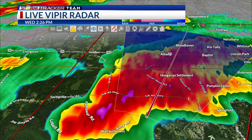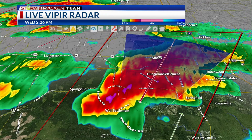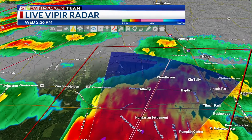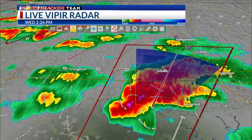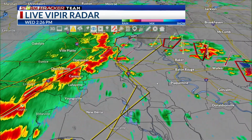Hungarian Settlement, if you are not in your safe place as of right now, you need to be. Baptist as well. Albany, West Robinwood, you do need to be in your safe place too. Independence, you are not included in this tornado warning right now, but that could certainly change. West of Hammond, Tickfaw.